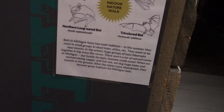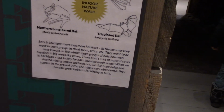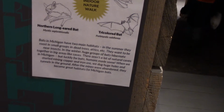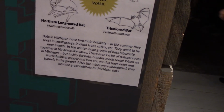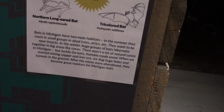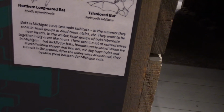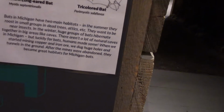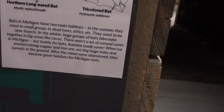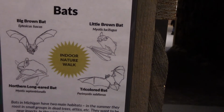In the summer, they roost in small groups in dead trees, attics, etc. They want to be near insects, and in the winter, huge groups of bats hibernate together in big areas like caves. There aren't a lot of natural caves in Michigan, but luckily for bats, humans made some when they started mining copper and iron ore. We dug huge holes and tunnels in the ground. After the mines were abandoned, they became great habitats for Michigan bats. And even though you think bats are creepy, they're good for the environment.